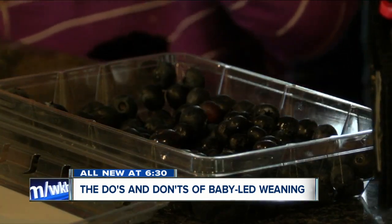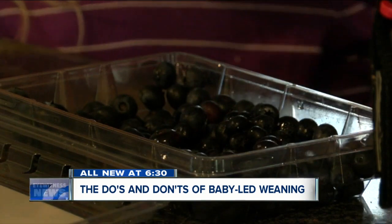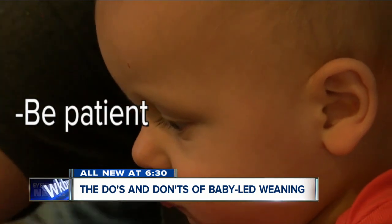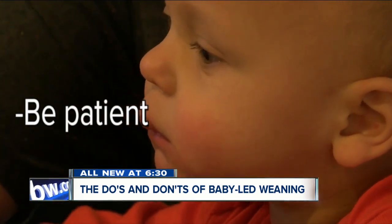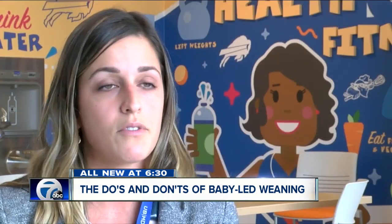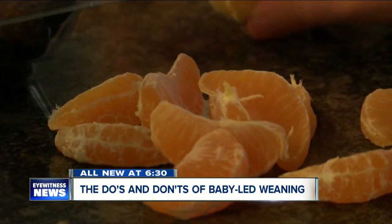However, there are some things to keep in mind if you're putting your baby in the driver's seat come mealtime. First, the baby should be at least 6 months old. Next, you'll need patience. It's a messy and time-consuming process to let your baby feed himself or herself. They should never be left alone during the feeding time. Also, some worry there's an increased risk of choking.